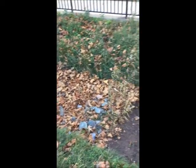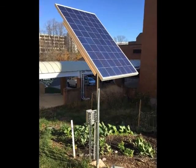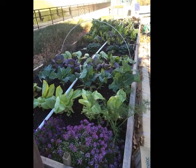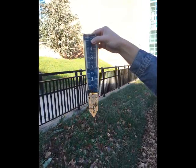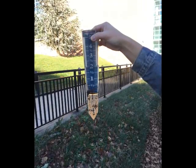Water that makes it through the filter runs through an underdrain to the cistern for storage. A solar pump enables this water to be reused for irrigating the School of Public Health's community garden. We understand that the filtered water in the cistern is of better quality after passing through the bioretention cell, but we do not have empirical values to back these claims.